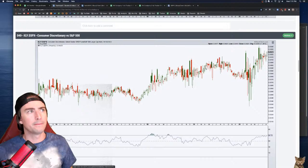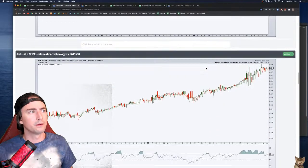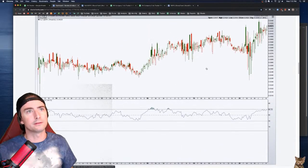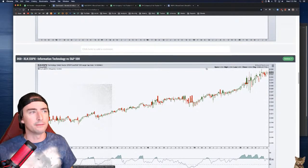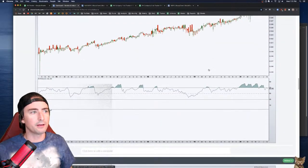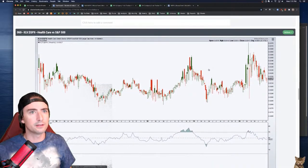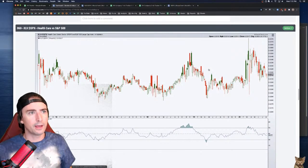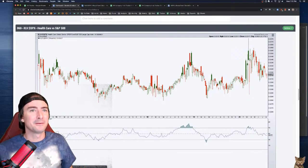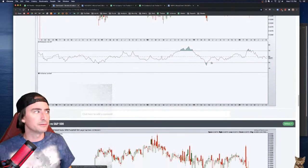Kind of interesting. But tech looks even better, right? Look, tech looks even better. This is what people are often talking about. Why invest in the S&P 500? Just invest in tech, right? QQQ or this ETF, whatever it is. Healthcare, kind of doing nothing. Interesting. It crushed it at first, right? Now people don't know what to do.